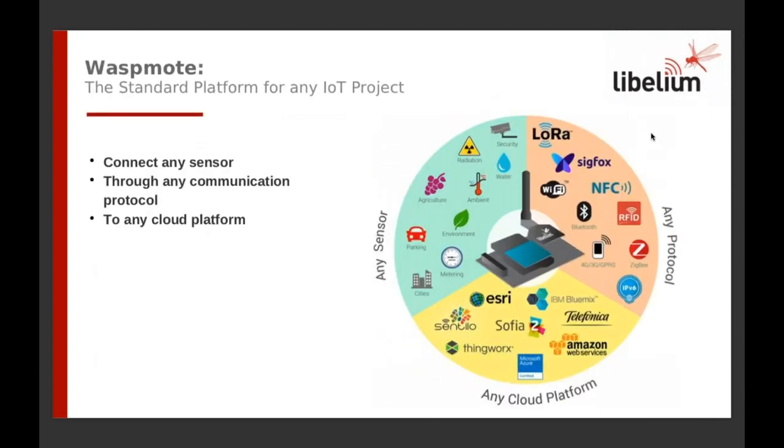Waspmote is our microcontroller board, which has 7 analog and 8 digital inputs, which makes it a platform where we can integrate any sensors. We can send information wirelessly through any communication protocol and send this information to any cloud. We do not manufacture sensors, we integrate sensors from the market into our platform, and that allows us to go to any kind of application, not being focused on just one vertical, but on many, like agriculture, parking, environment, and so on, that we will see later.